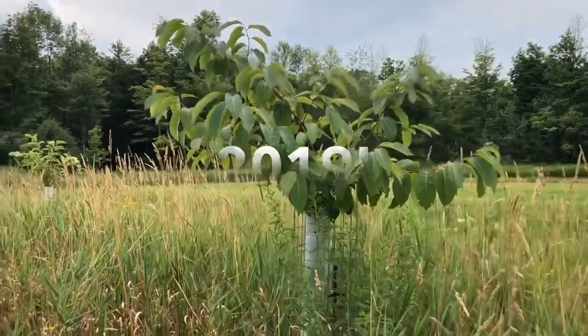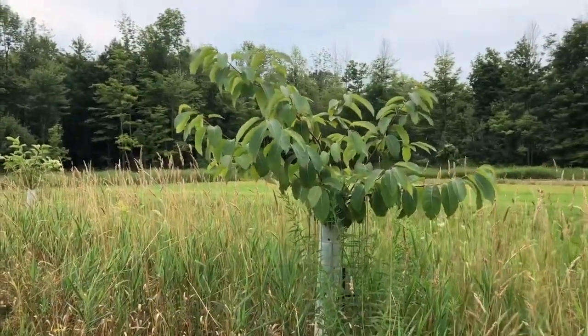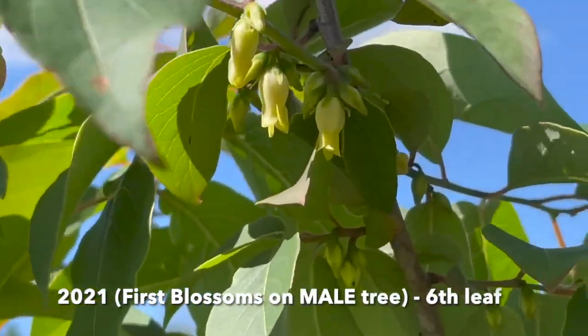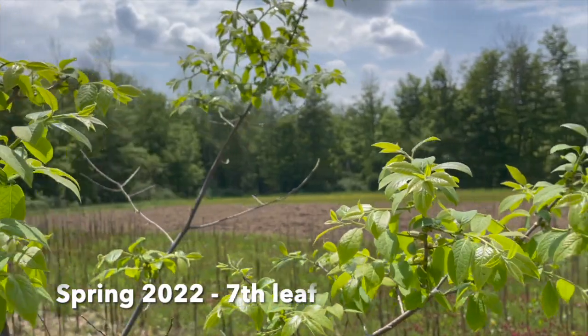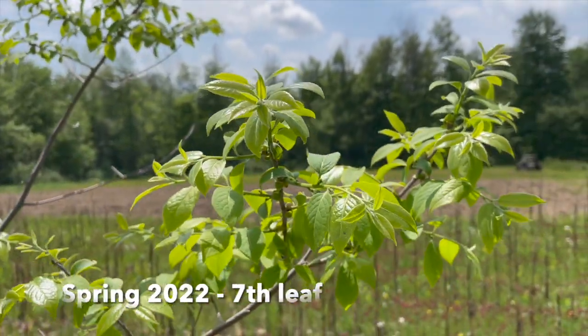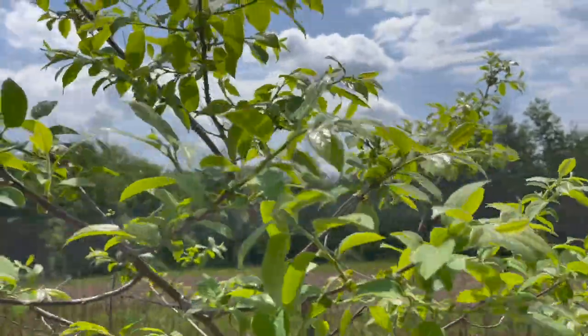This is the American Persimmon. This is finishing its 4th growing season. Now, persimmon tree. Just starting to leaf out. They leaf out a little later than other trees.